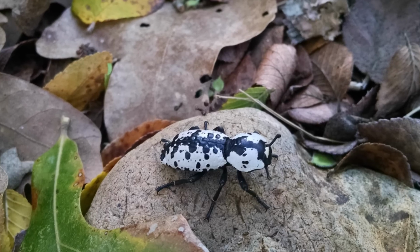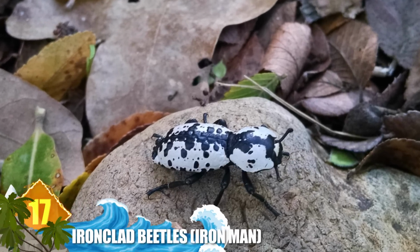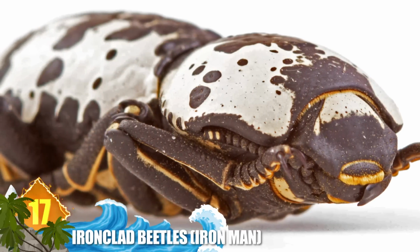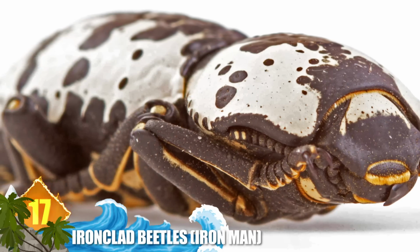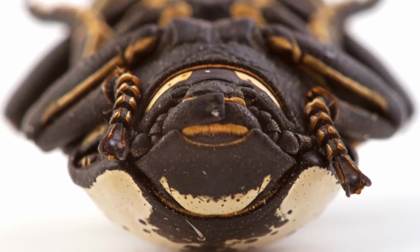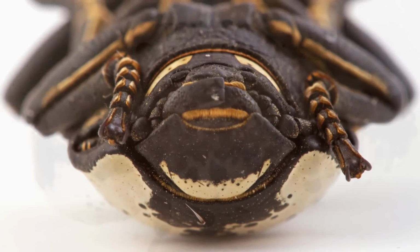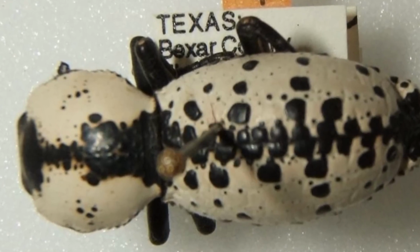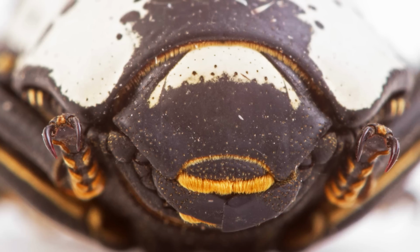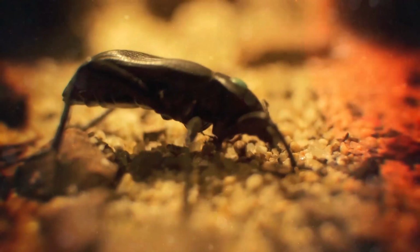17. Ironclad beetles. Now, here is an insect that could have been designed by Tony Stark. This creature is aptly named since they're known to possess one of the hardest exoskeletons of any known arthropods. The armor is so dense, in fact, that a small drill often has to be used just to bore a hole into the bodies so an insect pin can be inserted. Did you know that in Mexico, certain species of this beetle are decorated with costume jewelry and sold as living brooches?